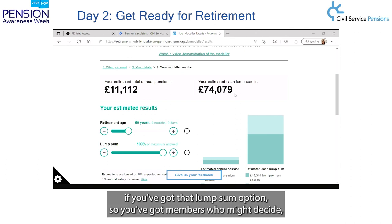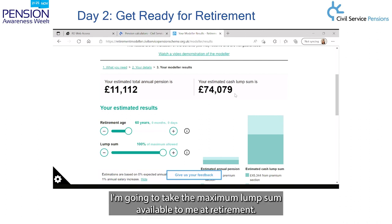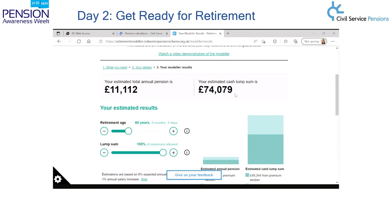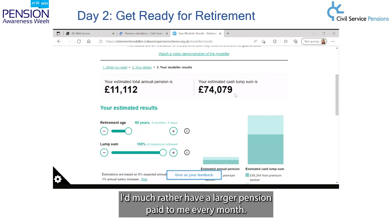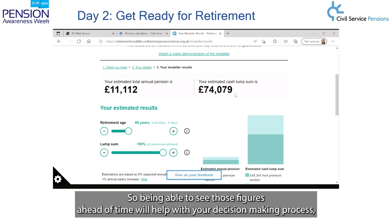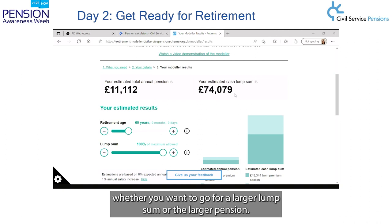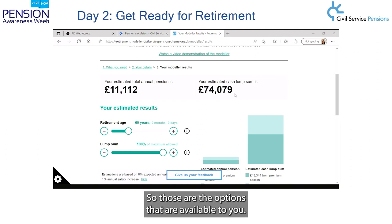And obviously you've got that lump sum option. You've got members who might decide, I'm going to take the maximum lump sum available to me at retirement. Maybe they're going to use that to clear their mortgage or something like that. Or you might say, actually, I'd much rather have a larger pension paid to me every month. Being able to see those figures ahead of time will help with your decision-making process when you have to make that call and decide whether you want to go for a larger lump sum or the larger pension. Those are the options that are available to you.